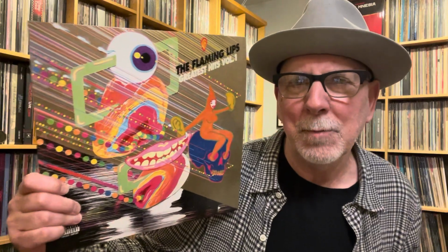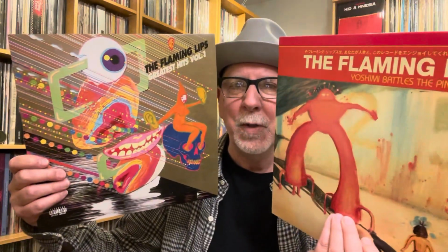I'm not at all in on colored vinyl. I'm not against it, but I just love their artwork, and sometimes I want to just pick up their album just because of the artwork. This is great, having a Volume 1 Greatest Hits, and of course, this is probably their biggest seller and most infamous, Yoshimi Battles the Pink Robots, and a fantastic artwork. Just really beautiful, surreal psychedelia there.